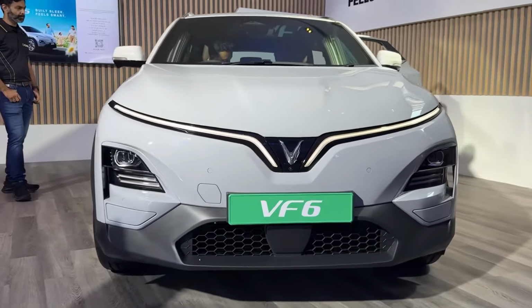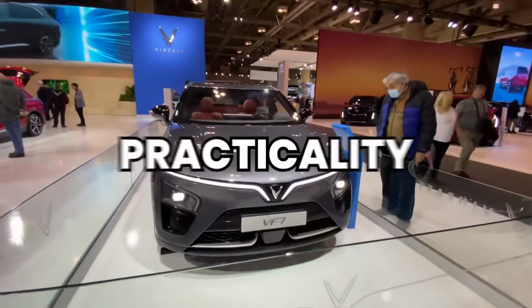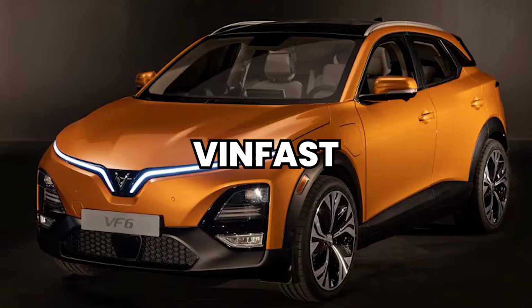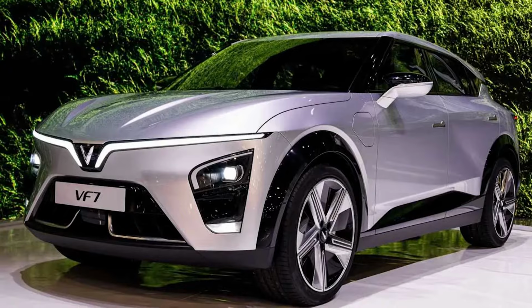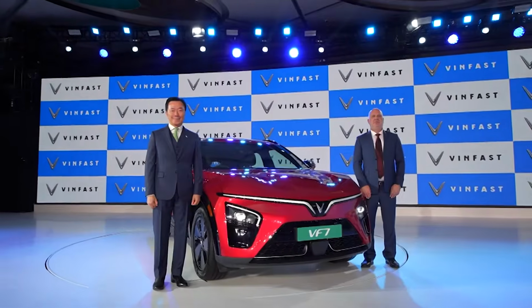These are compact crossovers aimed squarely at the heart of the market, where price, range, and practicality matter most. Today we're breaking it all down: who VinFast is, what makes the VF6 and VF7 unique, how they stack up against rivals, and whether you should consider putting one in your driveway. Before we get into the cars, let's set the stage.